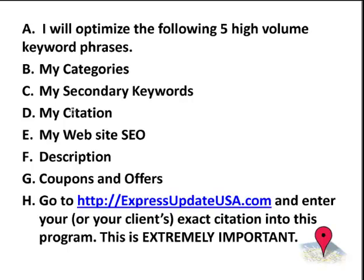Your citation is the exact name of your company without any keywords added to it. That would be called keyword stuffing. The exact street address and the city, state, zip code, and the exact local, not toll-free, telephone number. So your citation is your exact business name, your exact business address and location, and your exact business local phone number. That is your citation.